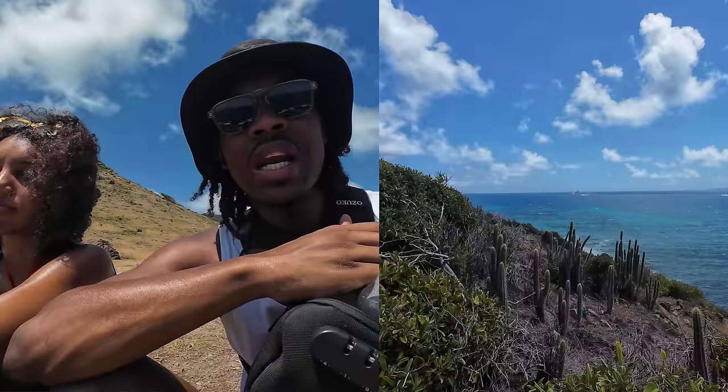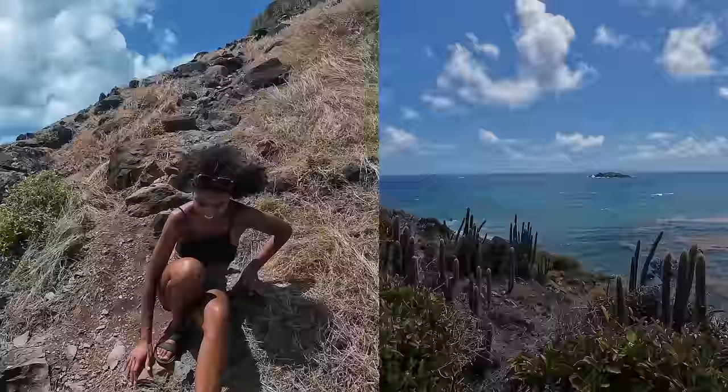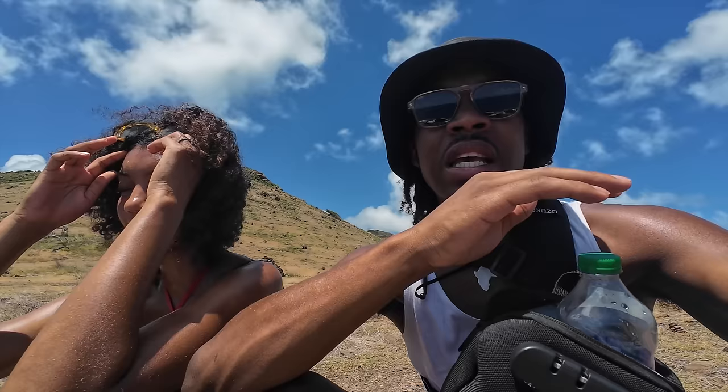What I would say also is that this area of Sint Maarten is a lot different than the other areas of Sint Maarten because it's dry and there's deserts and there's no shade here. You even see a bunch of different cacti here, but it's a beautiful hike nonetheless. So let's head down to the natural pool.